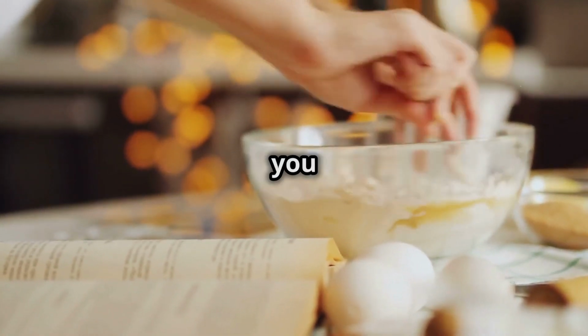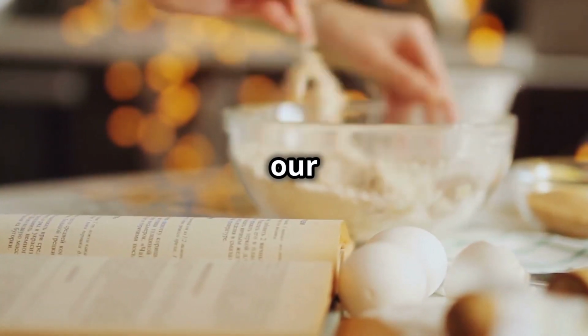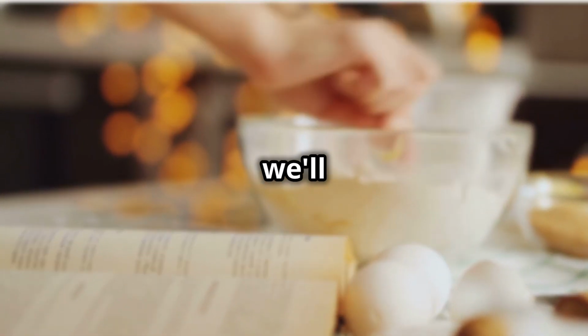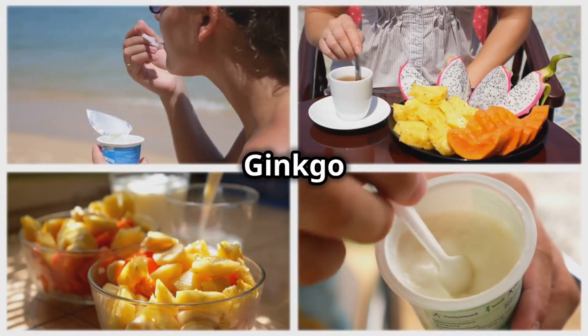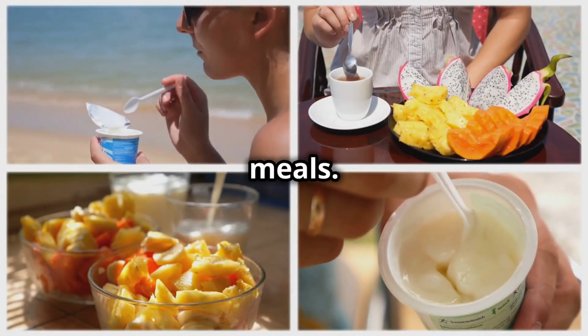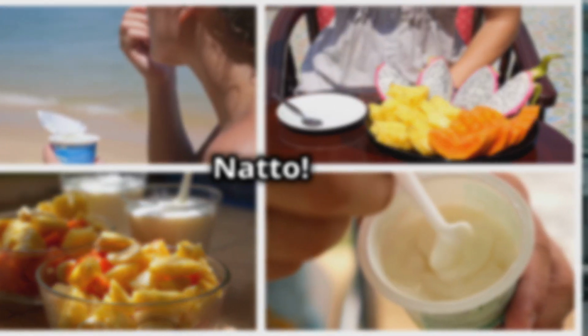And there you have it. Preparing Ginkgo Natto at home is a rewarding process that allows you to enjoy this superfood in its freshest form. Stay tuned for our next chapter, where we'll share some simple and delicious recipes to help you integrate Ginkgo Natto into your daily meals. Your journey to better health continues with Ginkgo Natto.